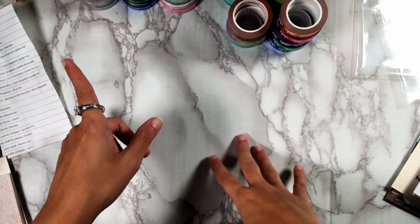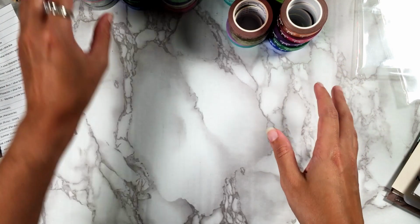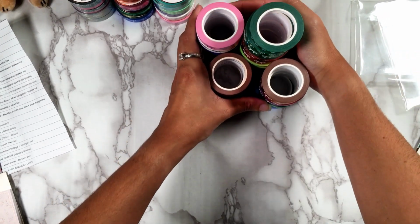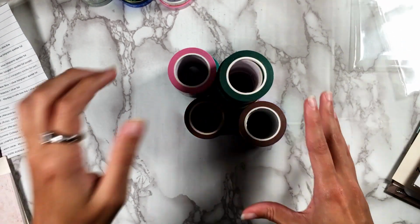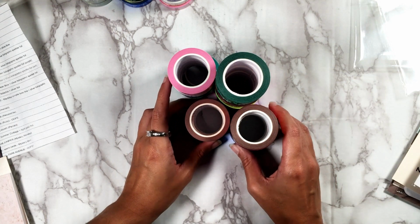Alright, so that is that, and now for the actual tapes. So I do have 2 separate sections here. I have a stack of ones that I'm getting rid of and the ones that I'm keeping. So I am going to go over the ones that I'm keeping first, which is these. So these are all of the 15mm, because those are the only ones that I feel like I ever use.